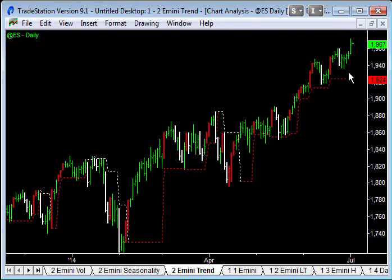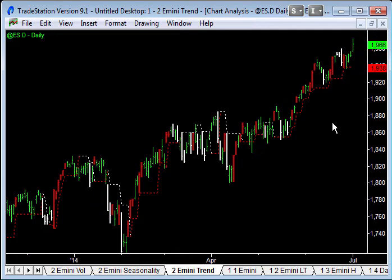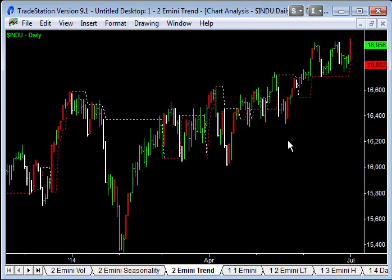This is the E-mini contract based on the S&P. Same deal, trailing the stop up. And here's the weekly chart, again a strong uptrend, trailing the stop up. Here's the day session; that previous E-mini chart was day and night. This is just the day session trailing this thing up. And here's the Nasdaq, which had a little bit of weakness here, but then it's just been explosive moves, breaking to new highs here, and back to the Dow.